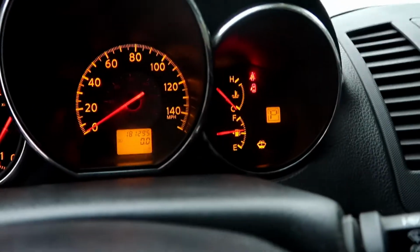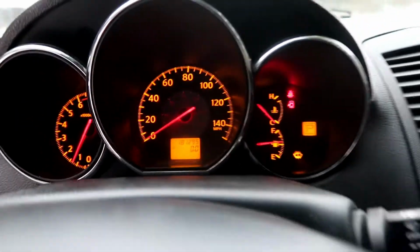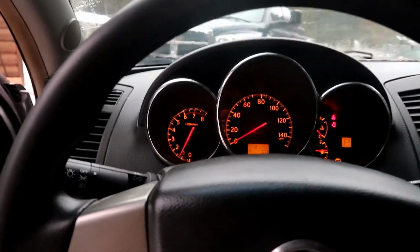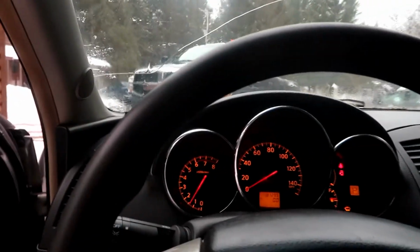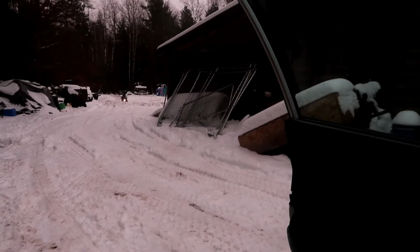And look at that, guys. That's a half a tank. Literally, I think yesterday it didn't even have a half tank when I showed you guys. That's so funny. This car has always been weird on the gas. He always just keeps going in that circle.